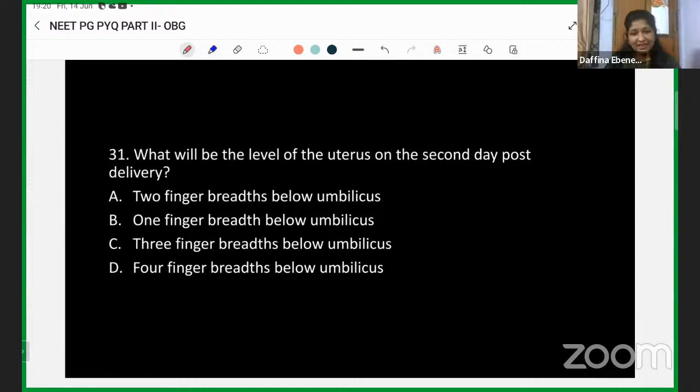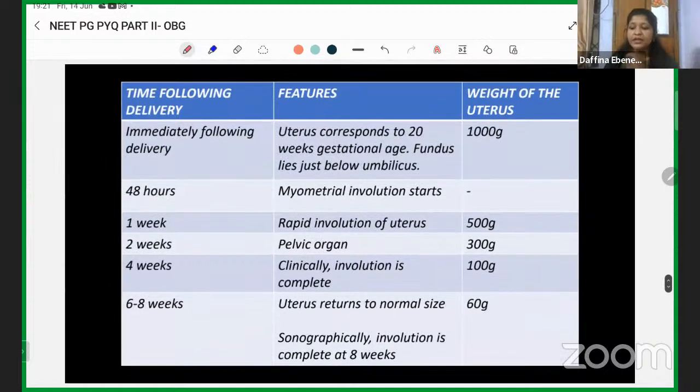Okay, so now they've asked second day post-delivery. Half inch is approximately 2 finger breadths. So on the second day post delivery, the uterus will be 2 finger breadths below the umbilicus. Okay, so this is a table that is showing how the uterus involutes after delivery.